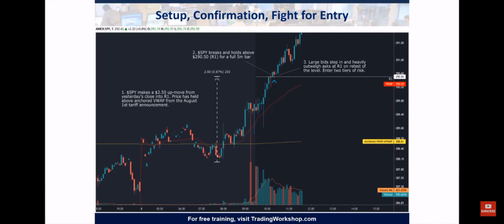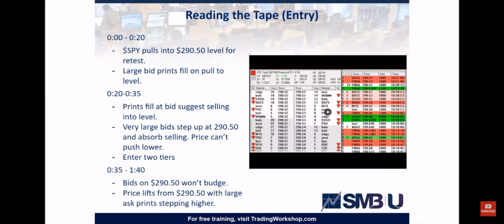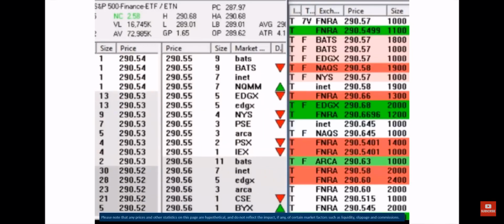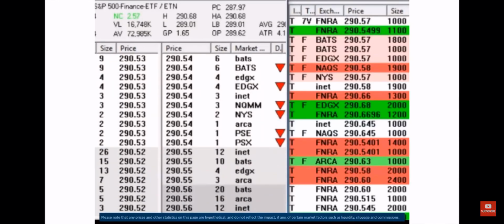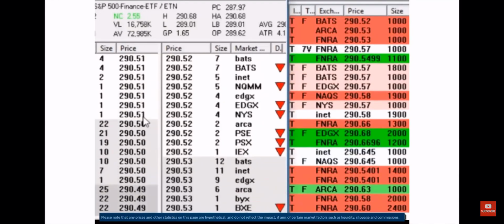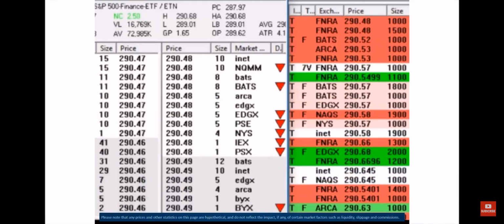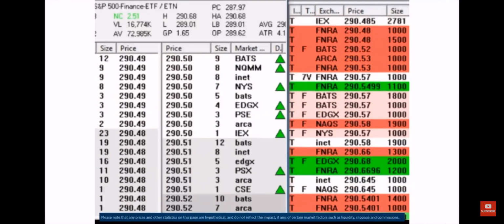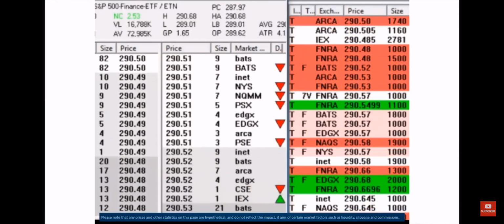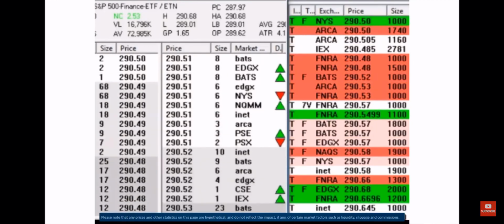On the next slide, I can go into exactly what I was looking at on the tape when that occurred. So here's where SPY is pulling into my 290.50 level. This is the first touch of the level, and you can see we have these red prints being filled at the bid as we come into my level, indicating that there could be selling into my level. But then if you look at the bids, you can see that the bids get very massive on this touch and absorb that selling pressure.